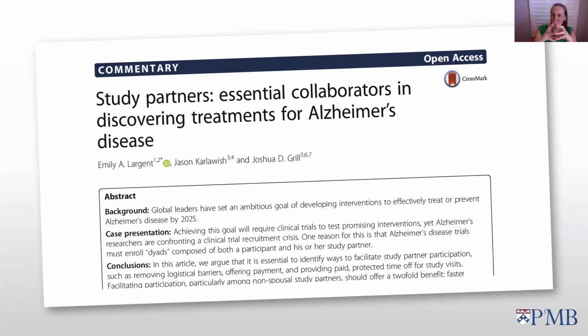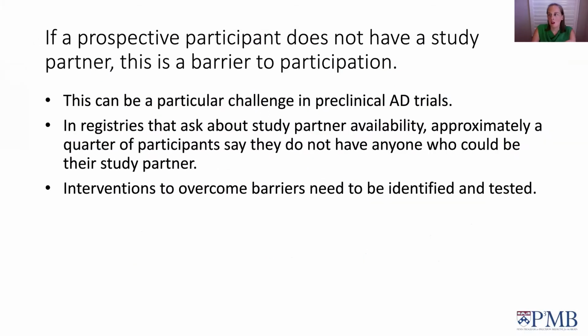And so because you need to enroll a dyad, it's really two people for every one participant slot that you fill. And so we talked a bit about some of the barriers we thought might be to study partner engagement, and also identified some initial interventions that we thought would be useful. So what we know is that if somebody doesn't have a study partner, this is a barrier to their participation because of the dyad requirement.